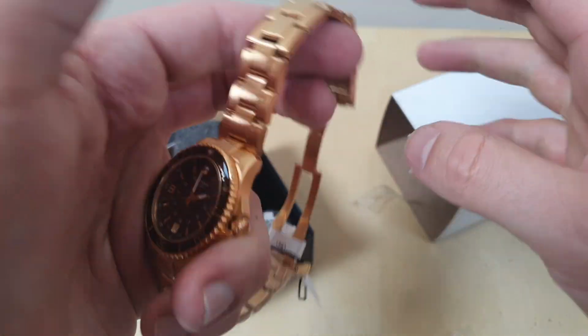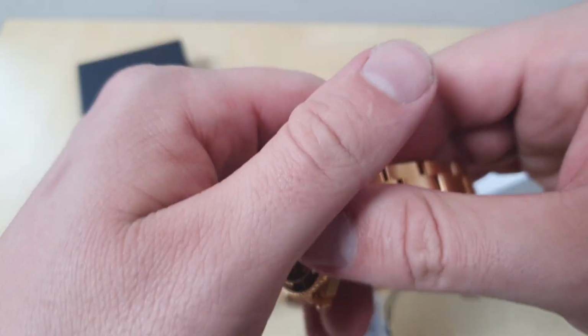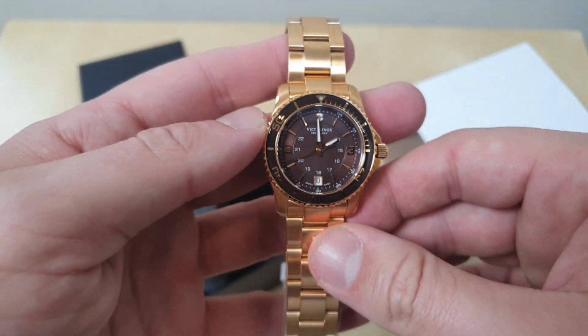I don't know how thick it is. If you want to buy the bracelets off Victorinox, from experience, they're quite expensive. They're over 100 quid, I believe, or you might be able to get them cheaper off some resellers. I've not investigated all that. I mean if there was to be a chip.